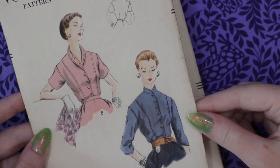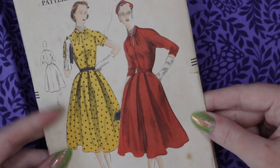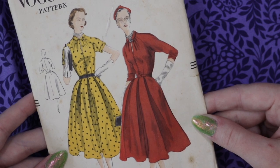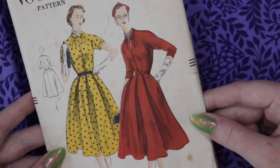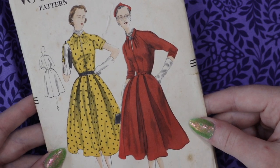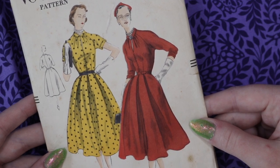This is just a simple seamed blouse that buttons down the front and has a mandarin collar. I love the polka dots that they used for this illustration, the dark gray shadows on the yellow. It's so striking and lovely. Vogue really did have the best illustrations in my opinion. And this is for a beautiful dress with a pleated skirt and tiny buttons down the front, raglan sleeves, a slash at the front of the bodice, and a tiny little collar. Very, very cute.